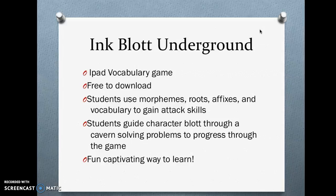This game I think would be particularly useful for probably ELL learners, because students need to deconstruct words into morphemes and into their smaller parts. Then they can switch words around and build new words with different affixes and suffixes, which is a really important skill in learning different parts of the English language.